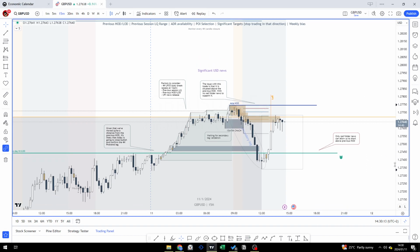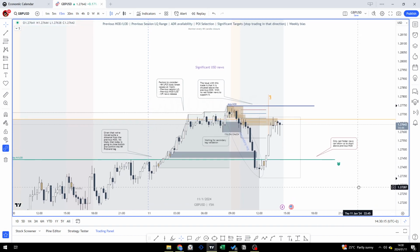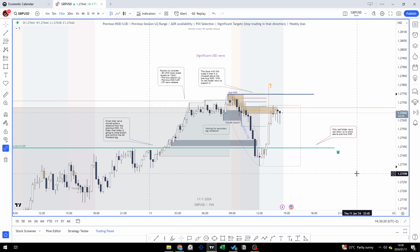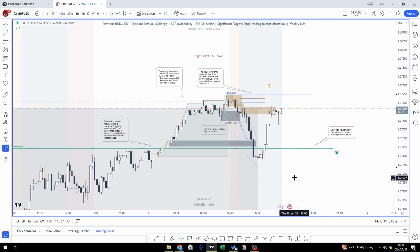In terms of the New York forecast and what I expect, there are two scenarios that could play out. Scenario one being that shorts continue to play out and the secondary leg remains valid. So upon the CPI news release, I'll wait for the news release. If it validates shorting, then I'd obviously need one side of the London range to be liquidated, after which I can look for a POI to trade from. Yeah, so again, I think the key here is actually waiting for the news release.